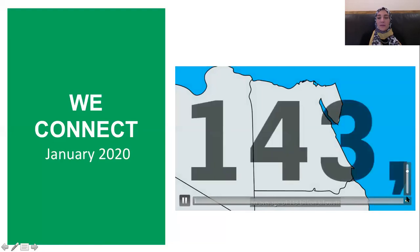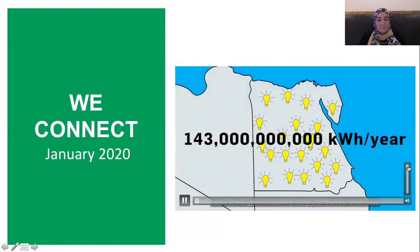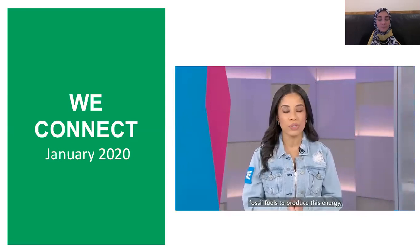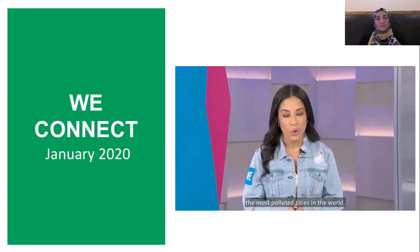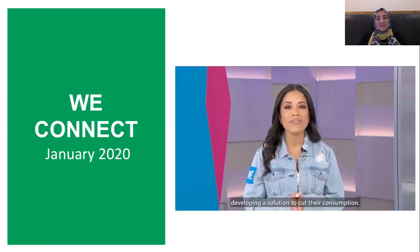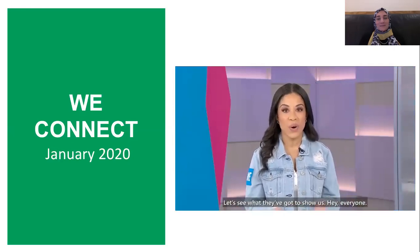Egypt, an average of 143 billion kilowatt hours of energy are consumed every year. That's a lot of zeros. Due to Egypt's huge reliance on fossil fuels to produce this energy, Cairo has been ranked one of the most polluted cities in the world. Luckily, the students of Hayah International Academy are developing a solution to cut their consumption. Let's see what they've got to show us.